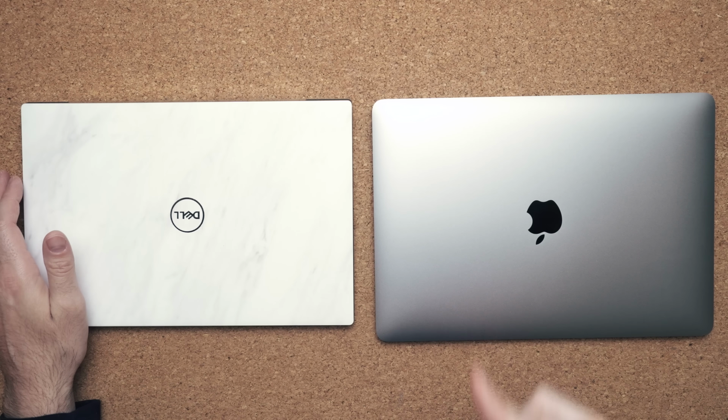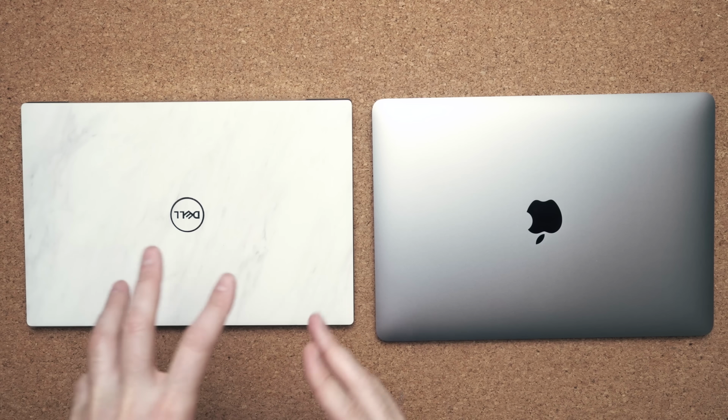But here's the thing. This MacBook Air is $1,100, and the Dell XPS 13 with the exact same specs and i5 processor is $1,200. So I think a lot of people looking at the MacBook Air might be interested to know about the Dell XPS 13.